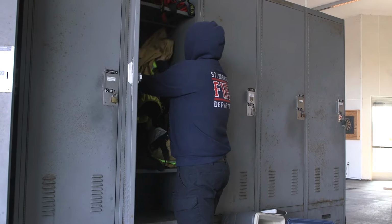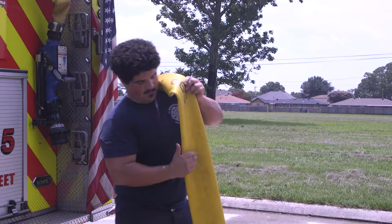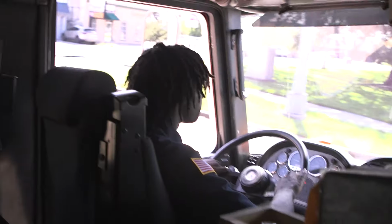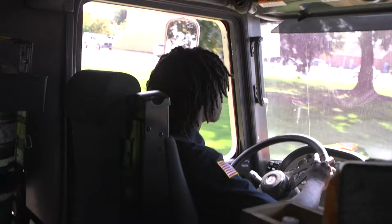Pretty much every shift, especially if we have a young firefighter with us, throughout the training process with the engineer to get them certified to work the engineer position, we like them to go through steps of hose lays. So right now we're going to take firefighter Lance Brown out hose lay training. Pretty much just polishing up on skills, making sure he's doing the steps correctly, nothing's rushed. We're just going over basic fundamental hose lays.